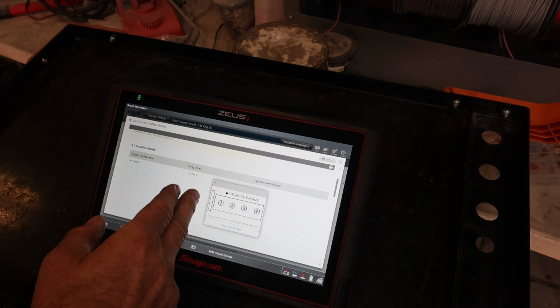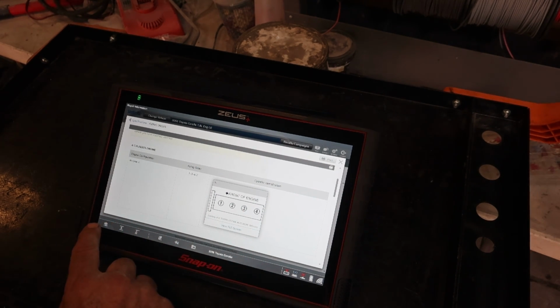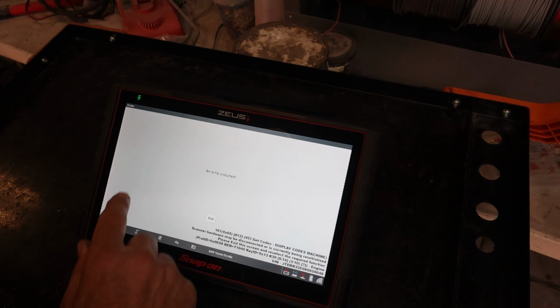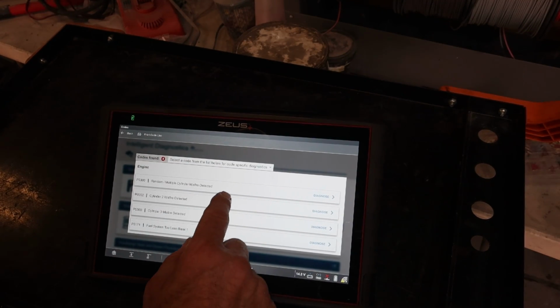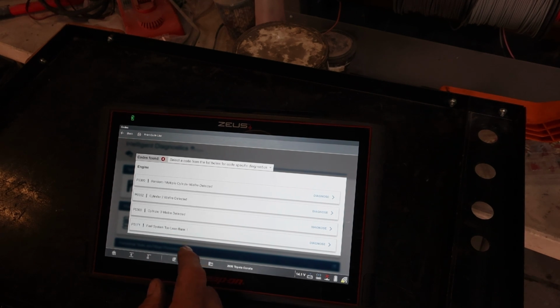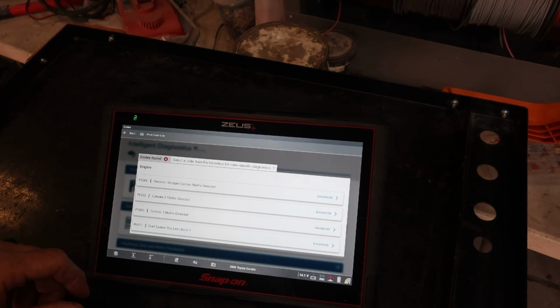Like I was saying earlier, that's the front of the engine. 1, 2, 3, 4 is how it is. And I think it was 2 and 3 we said was the misfires. It said current codes, and yeah, it was 2 and 3. Fuel system 2 lean on bank 1. But we're going to go with misfires 2 and 3. So let's check out those 2 cylinders here.